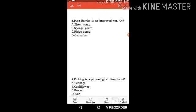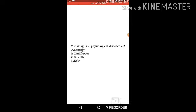Hello everyone. Again I am going to share some previous year questions of JRF examination. The first question is Pusa Barkha is an improved variety of. Options are bitter gourd, sponge gourd, ridge gourd, cucumber. Answer is ridge gourd. The next question is pinking is a physiological disorder of.